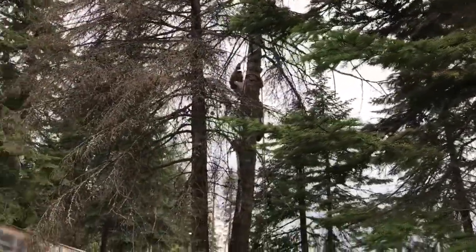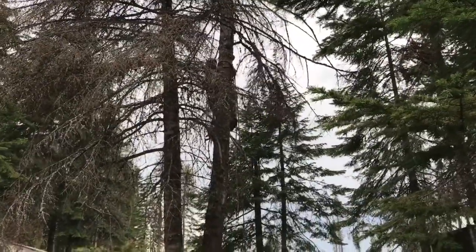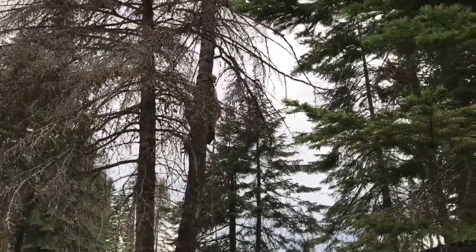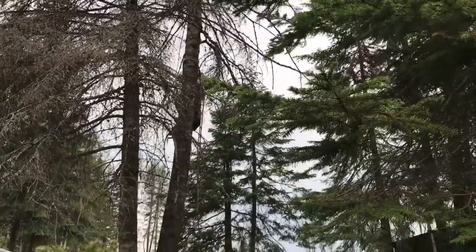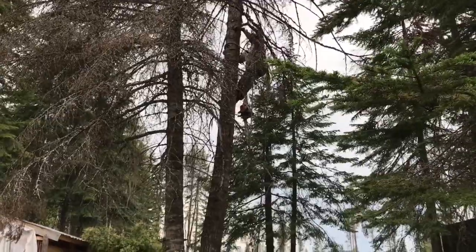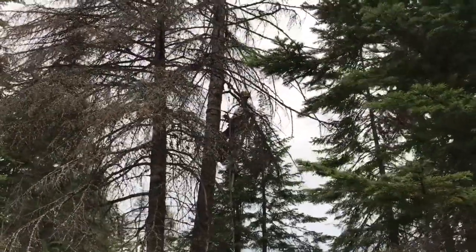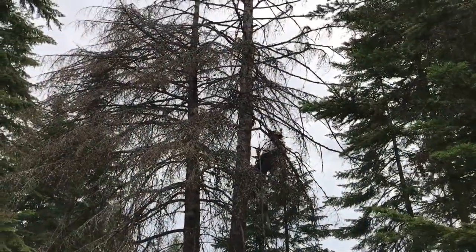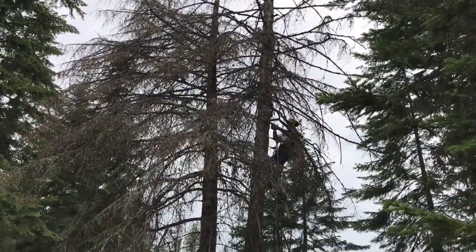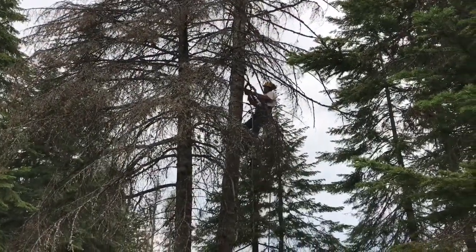Mountain man is, wait, the skeeters are bad, is up in the tree, limbing it right now with a harness and spurs. See the chainsaw hanging there. And he's limbing it so that they can bring it down in pieces so that we don't have to worry about anything being taken out when these things fall, and if they would fall the wrong way. The chance is always there.